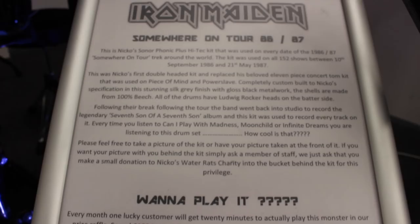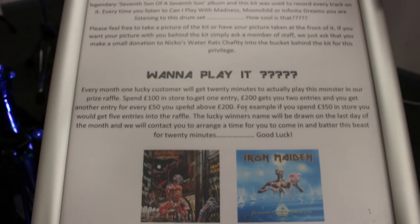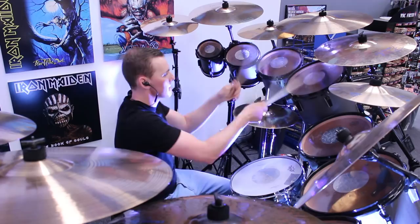In doing so, and buying the cymbal, the drum store do a raffle every month. Depending on how much money you spend warrants how many tickets you get. I think I got 8 or 9, something like that. But the most important thing is that one of them was the winning ticket. So myself and Chris are going to be travelling back down to play Nicko McBRAIN'S drum kit.